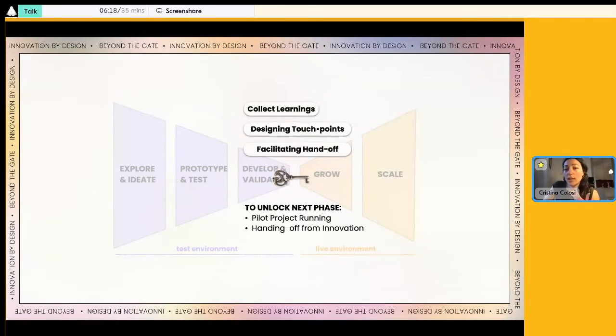One is to keep collecting the learnings as we run this pilot project, to better define the service blueprint and the things that need to be done, and how we can still improve the way we think about this service. Surely there is a piece of work about designing the first touch points that will be used to deliver this service, and then facilitating this handoff to other teams.